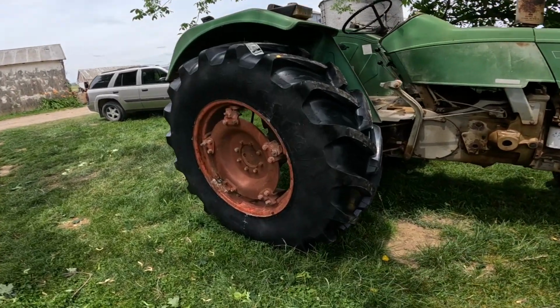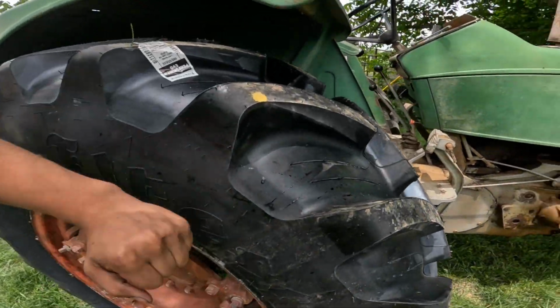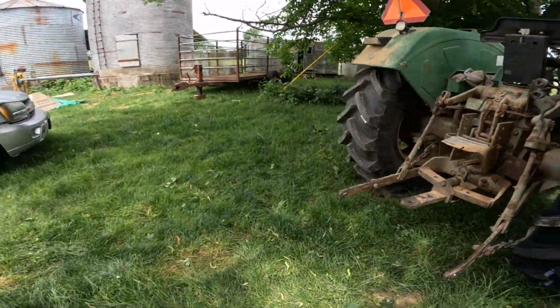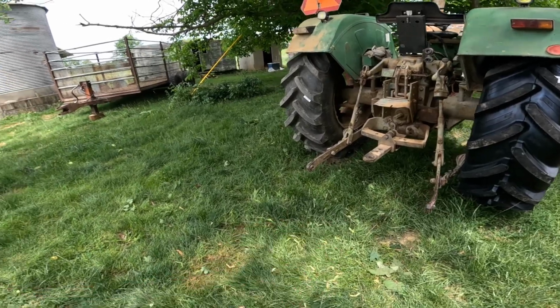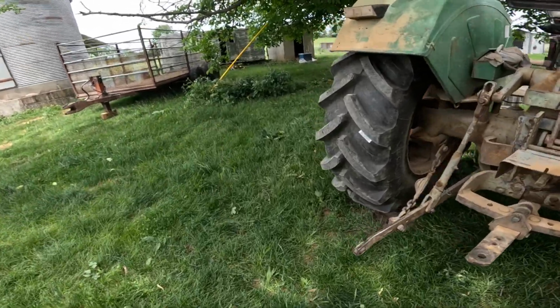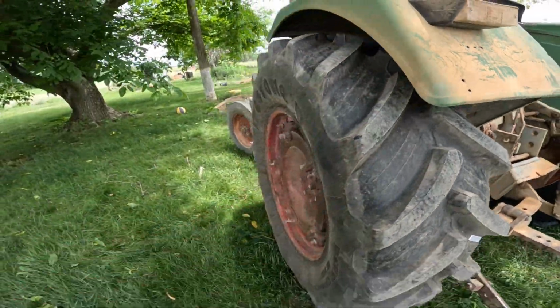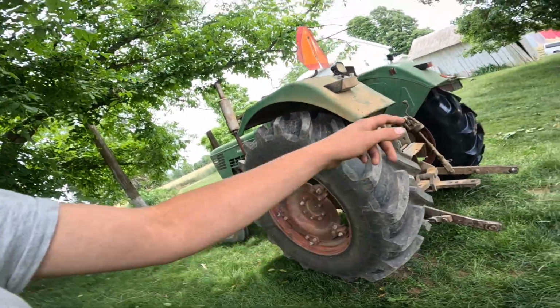Now, we got 2 new tires on this tractor. Looks pretty nice. That one looks like 1 new tire, but Adrian was cultivating with the tractor last night. That's why this tire's dirty. It looked like that one yesterday. All right, we're back. We've got a little bit of stuff to do, then we're gonna get ready to go plant.